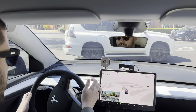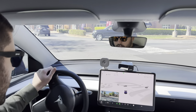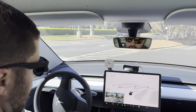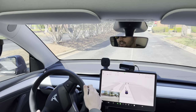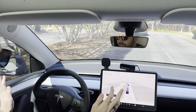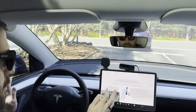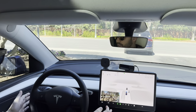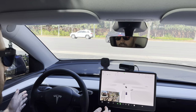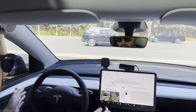All right, it's confusing other drivers. And overriding. I let it try to figure it out, so I'll get it in the right lane here, and now we'll let it go again. That was not the most complex intersection, but there definitely were a fair amount of moving cars. We have an unprotected left, with a fair amount of traffic from both directions.